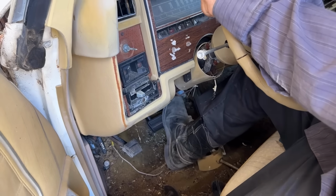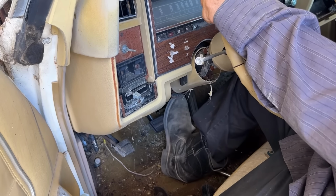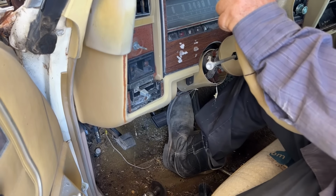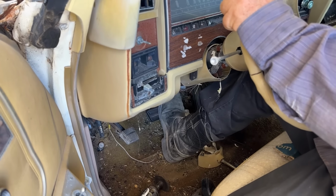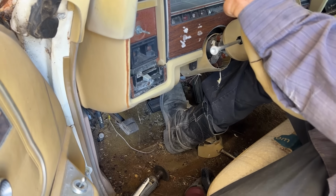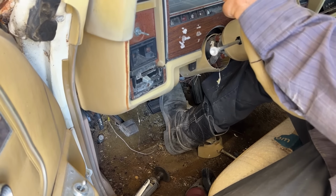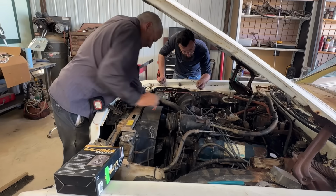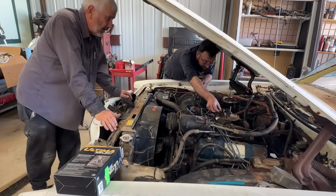Well, sort of. Spongy. Well, they're holding. Wow, I can't believe that. Yeah, they're holding. That's nuts. That's crazy. I don't know how that could be. Twenty years, almost thirty. Let's just see if it starts without brake clean.